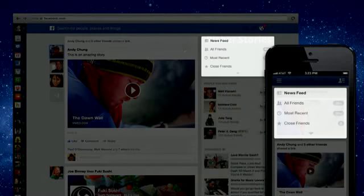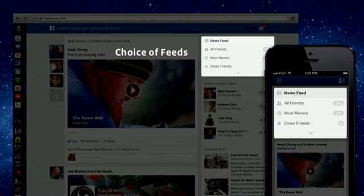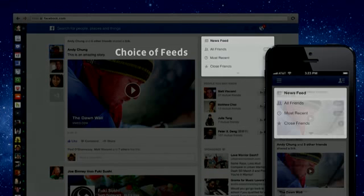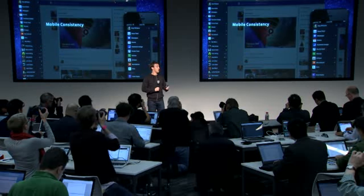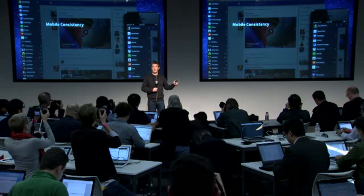Rich stories, visual and engaging. Your choice of different feeds, dig into any topic that you want. And a mobile-inspired, consistent UI. The same Facebook experience across all of your mobile devices and desktop as well.